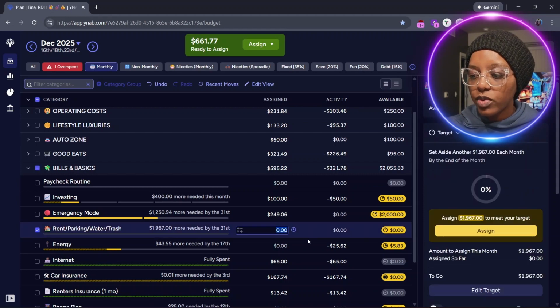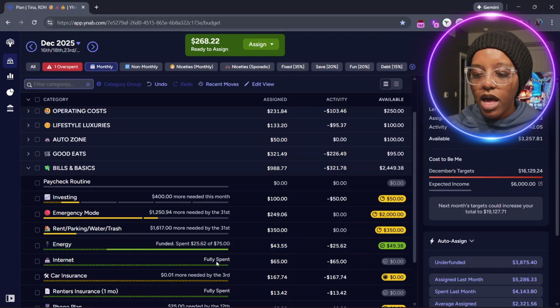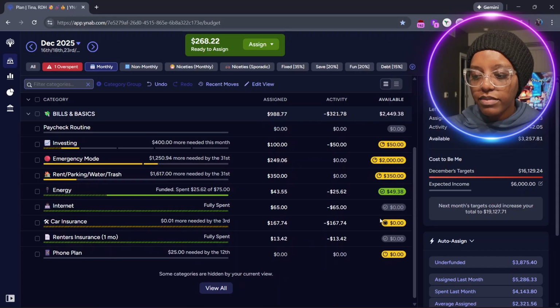Okay, rent. So we need to put a lot towards rent. Obviously you see the balance or the target, 1967. We have nothing in there, which is terrible. Let's put 350, which is not a lot, but whatever. I believe my energy bill is due here in a couple days, so I'm just gonna assign that full amount. I believe that will cover the whole bill. Internet just came out. Car insurance just came out about a week ago. Renter's insurance comes out at the same time. And phone plan just came out. So now we have $268.